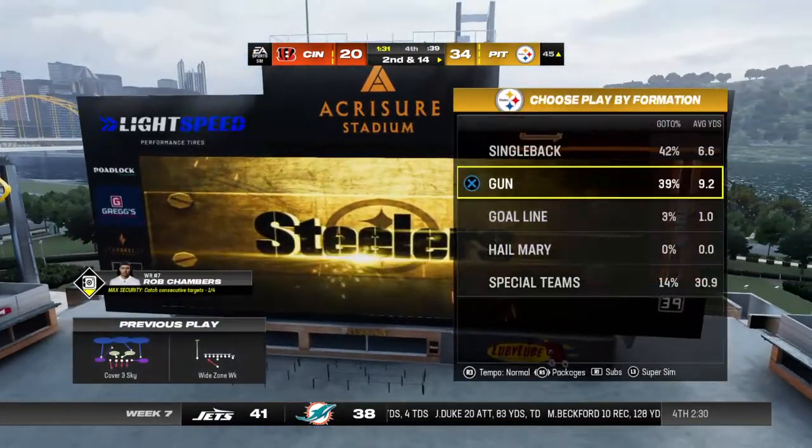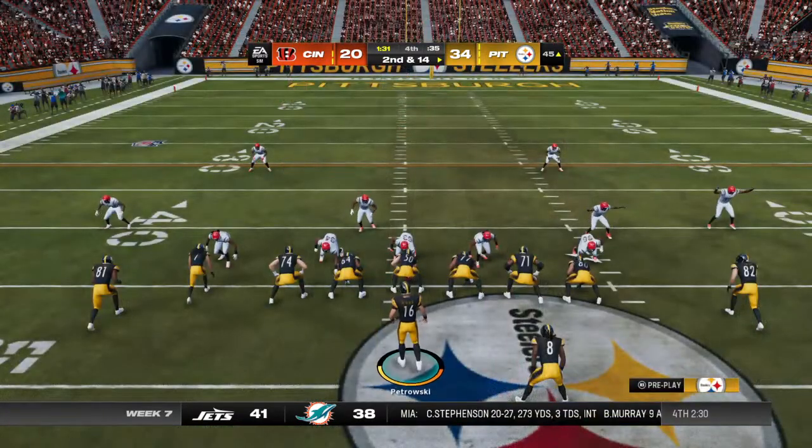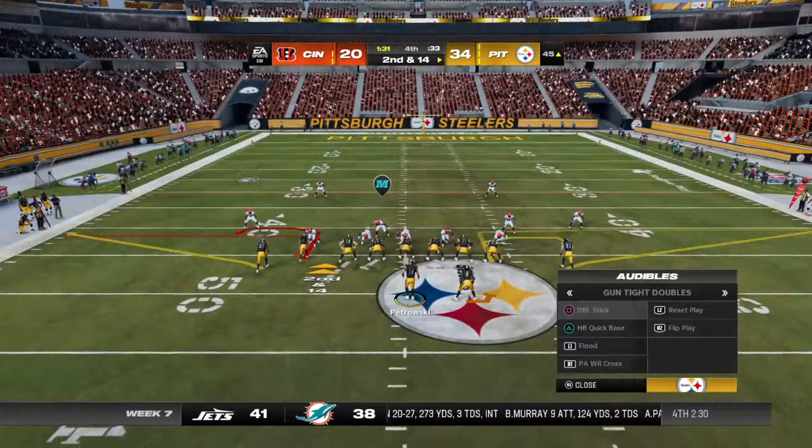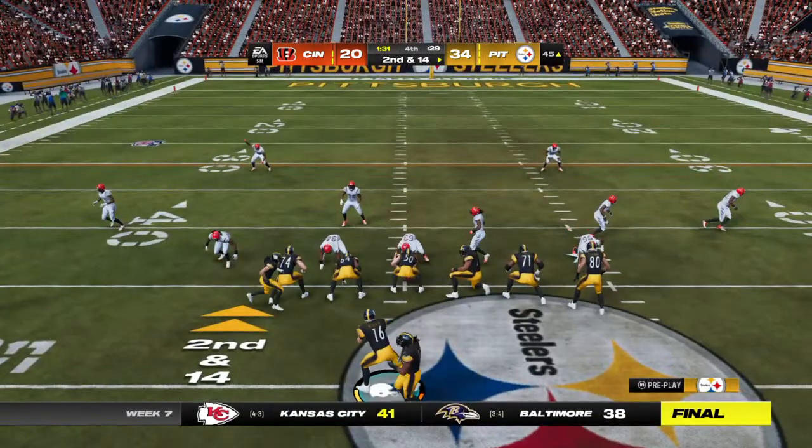The offense knew it. They were already starting to walk back as that one is accepted. Now they face a 2nd and long following the holding penalty. Well, looks like they'll move things around here.